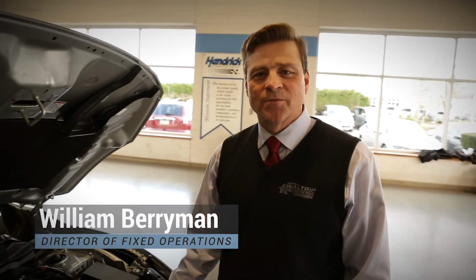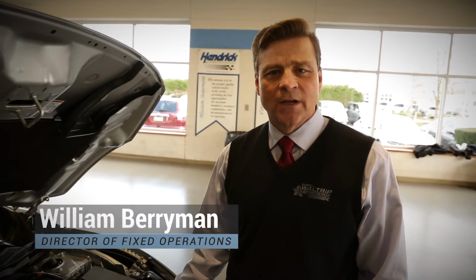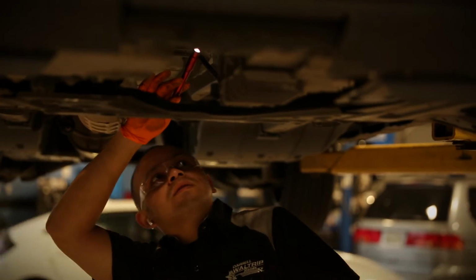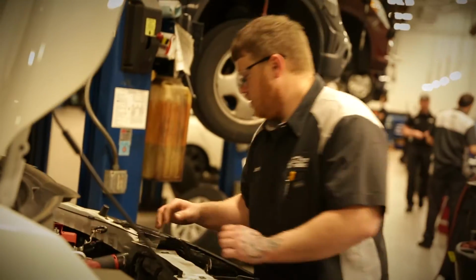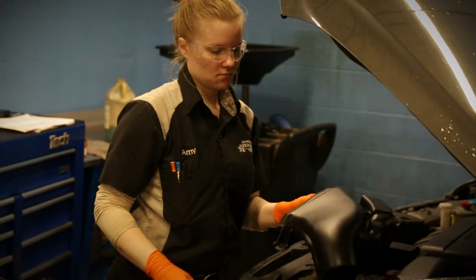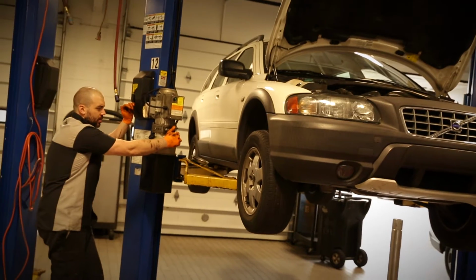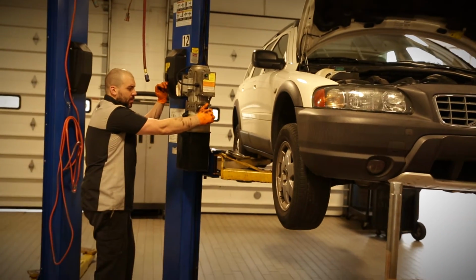A lot of people want to ask, why should I service my car under the manufacturer's specifications? The manufacturer's maintenance schedule is there for a reason. First is that they've built the car. They know how long the fluids will last. You're going to get the fuel economy. It's going to drive better. You're going to have fewer breakdowns on the side of the road. And so you want to pay attention to the manufacturer's maintenance schedule.